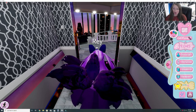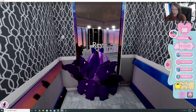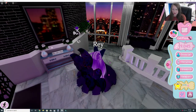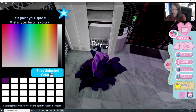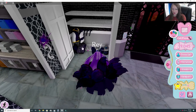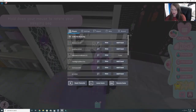I am looking at Royale High and I wanted to check out the new updates since I haven't played in forever. And now they have apartments, which I think is pretty cool. So you start off in your elevator and how cute. Look, it has a little sign that says Ray's Place. This is really neat. Switch. Oh, you can cut the lights off. Paint bucket. What does that do? Oh, cool. I didn't even see this before. What's that? A sleeping bag? Oh, cute. Look at that. I don't need my sleeping bag. Sorry.